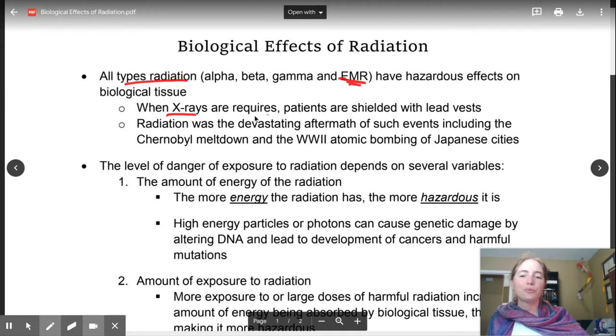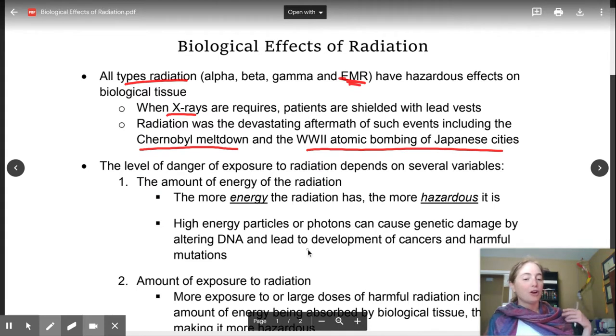Okay, so any type of radiation, especially nuclear radiation, can be devastating. The aftermath of the Chernobyl meltdown and the World War II atomic bombing of Hiroshima and Nagasaki, the radiation in the aftermath was just insane. So anytime we're dealing with anything to do with nuclear radiation, so nuclear power plants, or nuclear medicine, for example, you have to take precautions in order to protect yourself from it. And even cleaning up after the Chernobyl meltdown, it was insane.